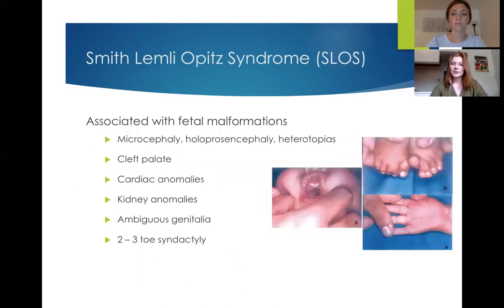And as I mentioned, there can be multiple differences in multiple organ systems associated with this condition. Some examples of those could be microcephaly, or a small head size, holoprosencephaly, failure of the lobes of the brain to divide into 2 different lobes, as well as other brain anomalies, cleft palate, cardiac anomalies, and kidney anomalies. Ambiguous genitalia is something we can see on ultrasound. And a sign that we see a lot in these patients is 2-3 toe syndactyly, so fusion of the second and third toes of the feet.